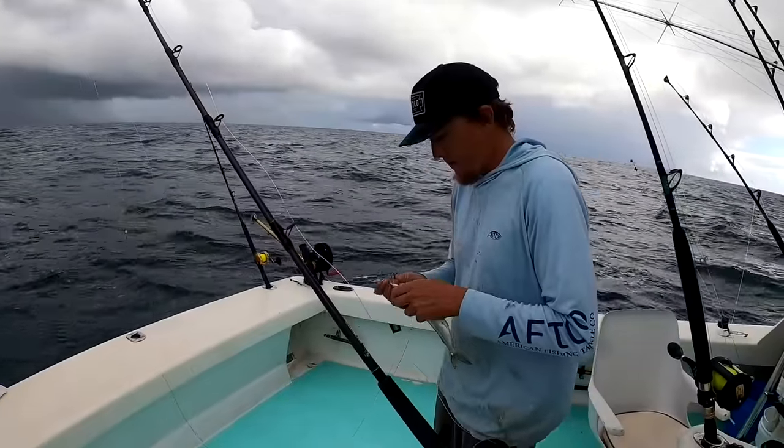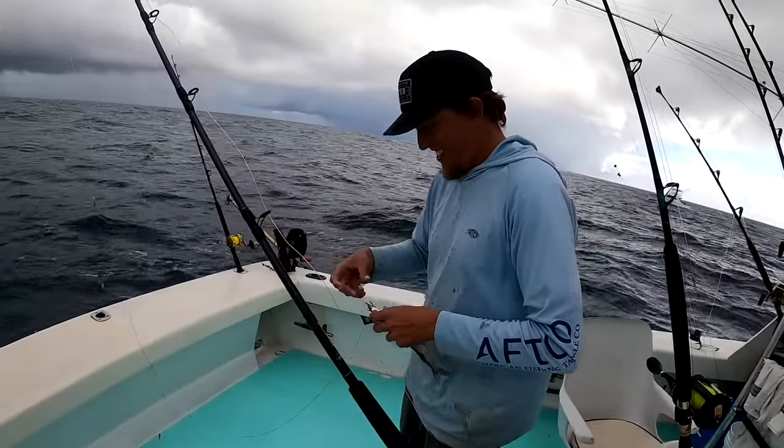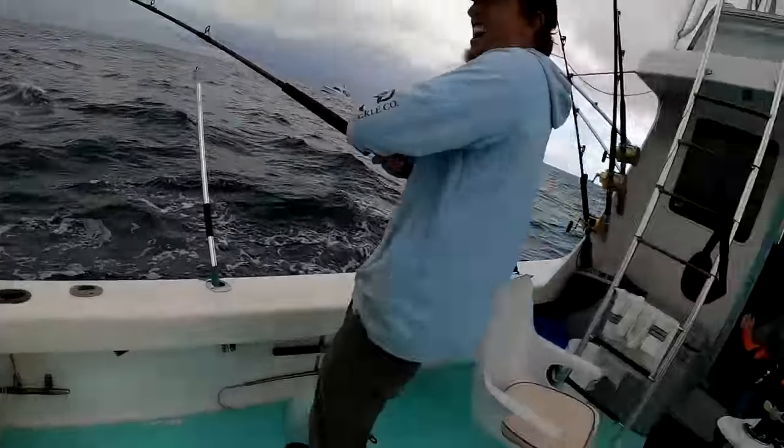About the time that you can smell the difference between a barracuda and an amberjack, that's about the time you start biting the nose off your bait fish.